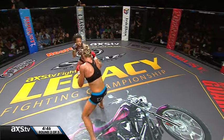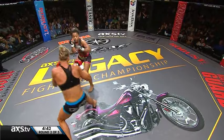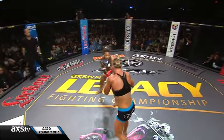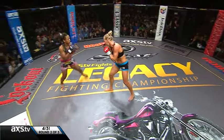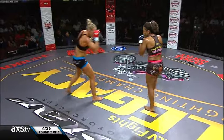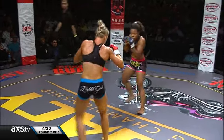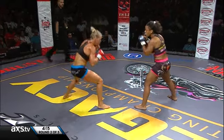Holly really needs to walk her down a lot more. Big stance, she continues to circle. Jones being rather elusive so far. Moving her head well. Yeah. Holm breaking it up with strikes and then kicks. Staying on the outside.